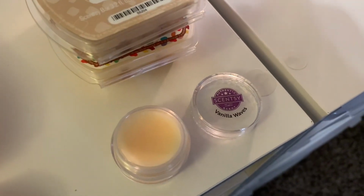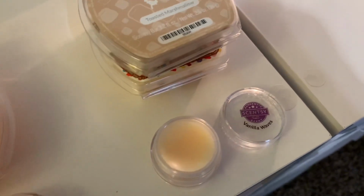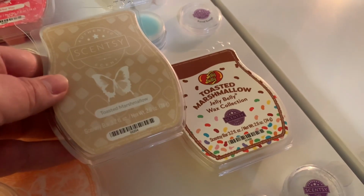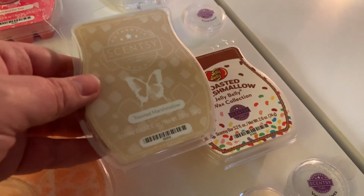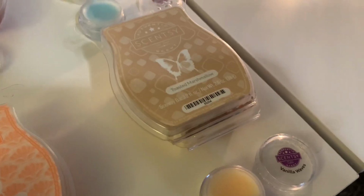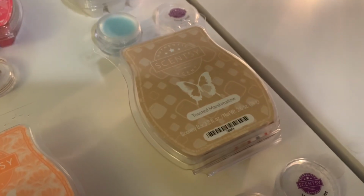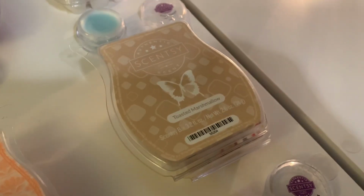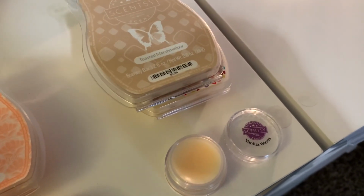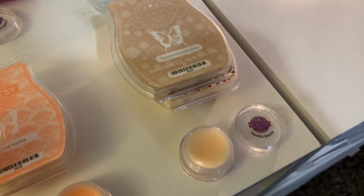And then finally we have Vanilla Waves. Now when I was smelling this, I knew it reminded me of something, and when I went through my stash, I decided that it was probably Toasted Marshmallow. So I pulled out both versions, the Jelly Belly version and the regular catalog version, and something about the base of it really does remind me of Toasted Marshmallow. It's not quite as strong or potent, and I don't get as much of that toasted note, but they're definitely along the same lines, and maybe that's why they didn't bring Toasted Marshmallow back in the catalog this season.